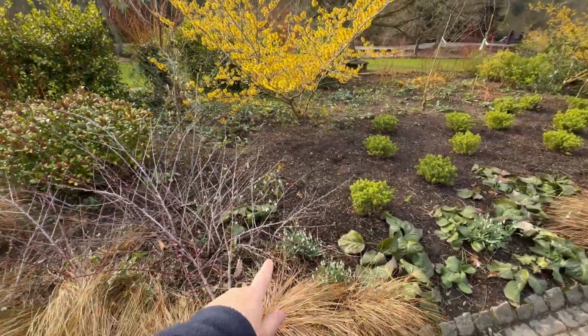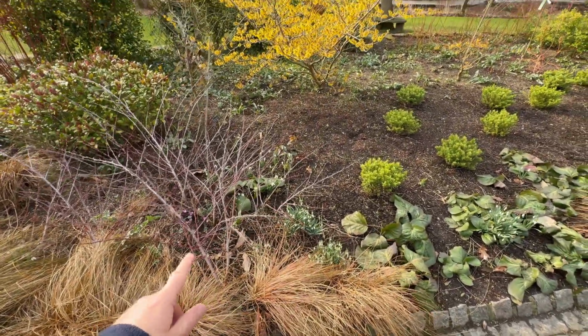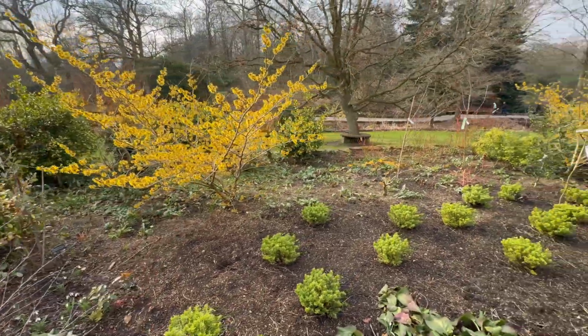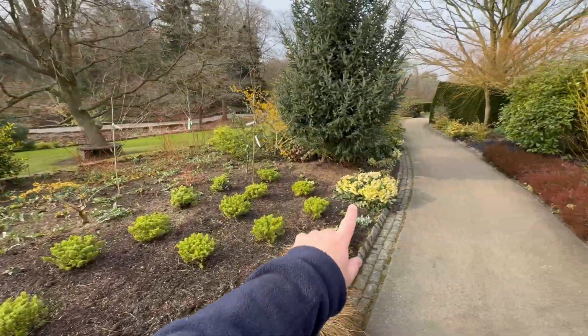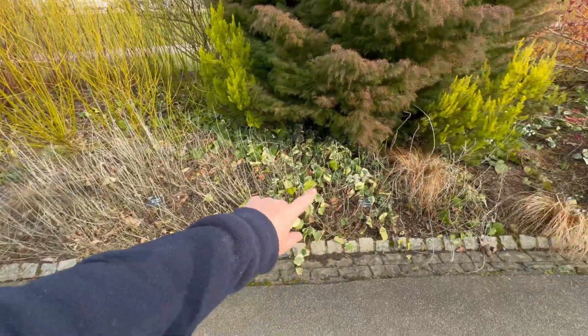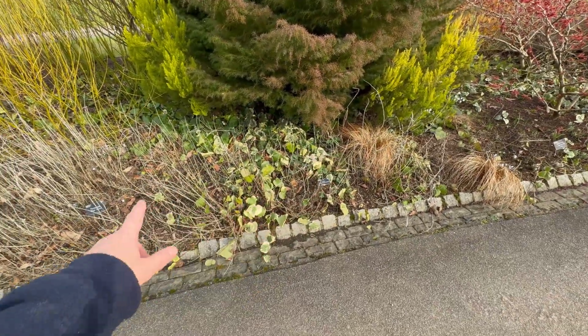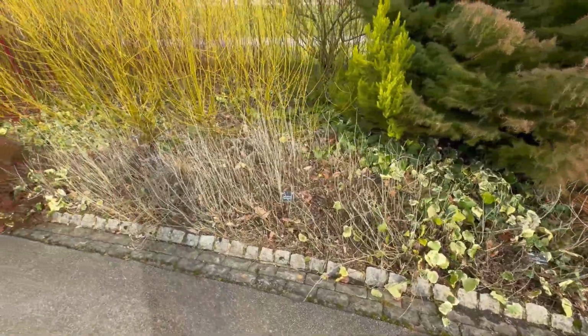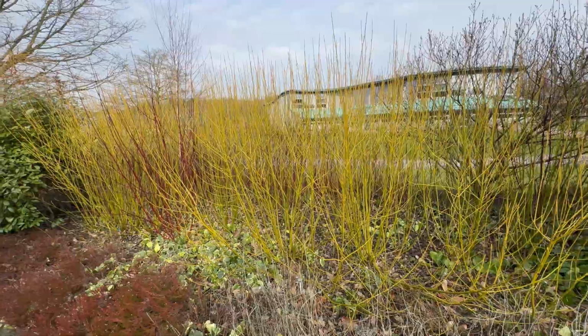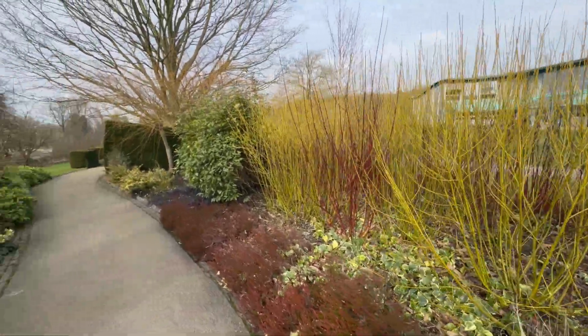So here we've got, as I said, some snowdrops. That witch hazel is just amazing. We've got some hellebores. Even the ivy is a variegated ivy that they've got on the ground to keep that winter interest going. Just look at those lime green stems there, absolutely amazing.